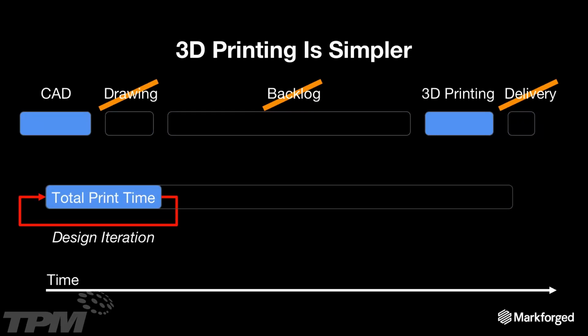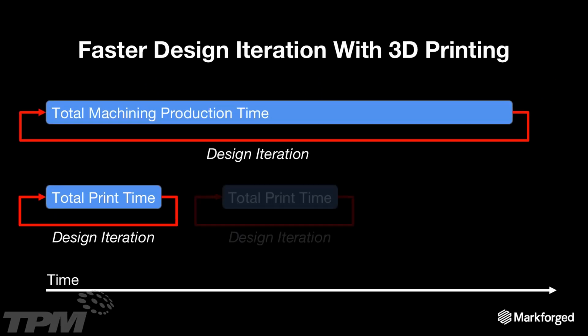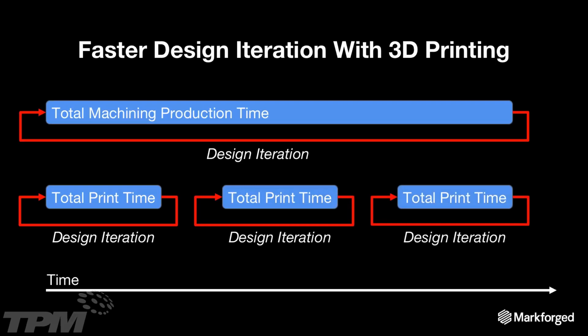If we removed drawing, backlog, and delivery with 3D printing, you can go from the CAD that's in your SOLIDWORKS to 3D printing that part, drastically shortening that design cycle. So in the same time it took you to do one design iteration by machining, you can do 3 design iterations with 3D printing.